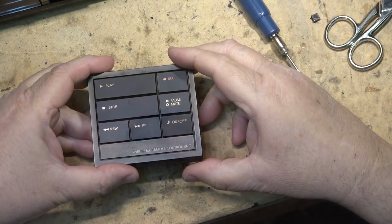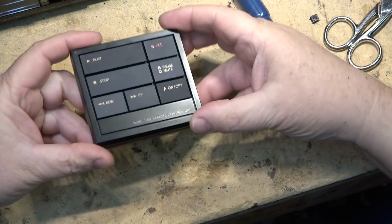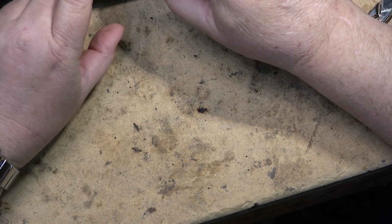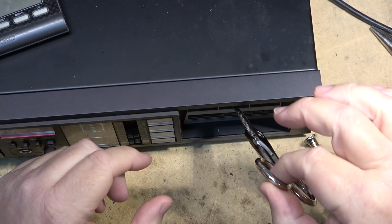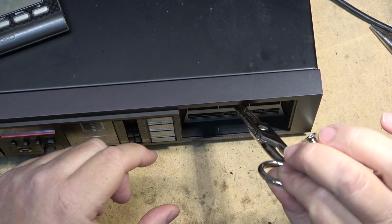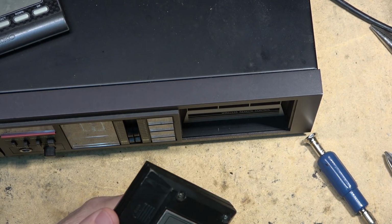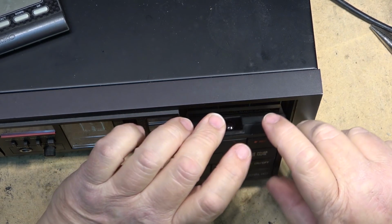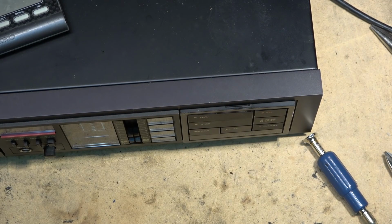Okay, the glue is dried. I can put the remote control back into the front of the unit like this. I think it's magnetic actually. This is magnetic. So this back cover, there's a metal plate here, and that's what holds this in place. It's just kind of neat. Neat idea, but then you can control your tape deck from across the room.